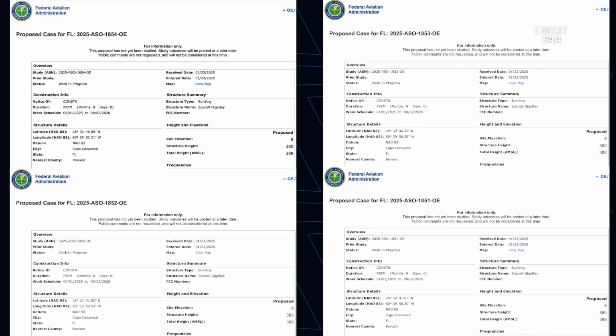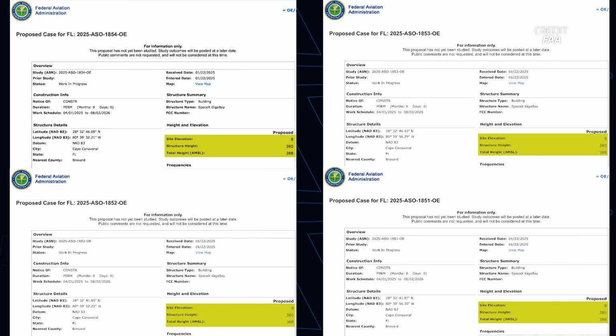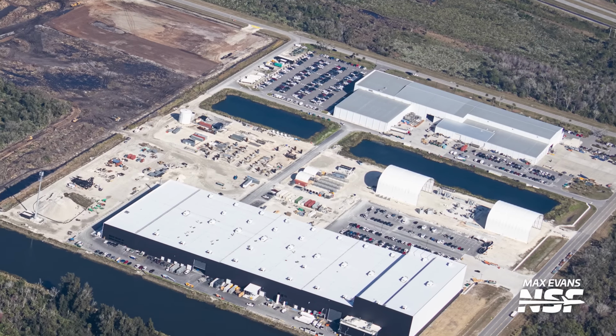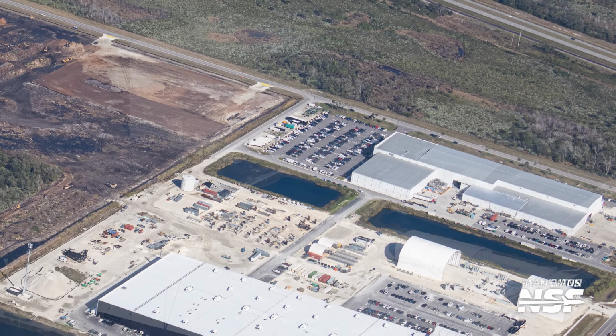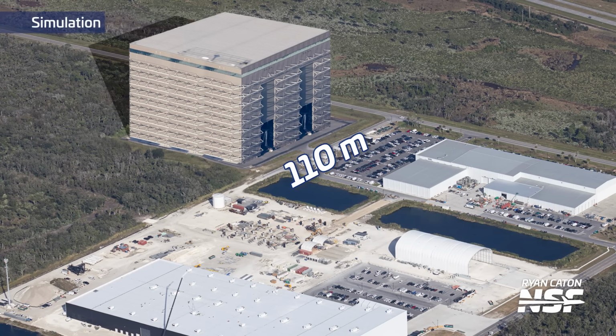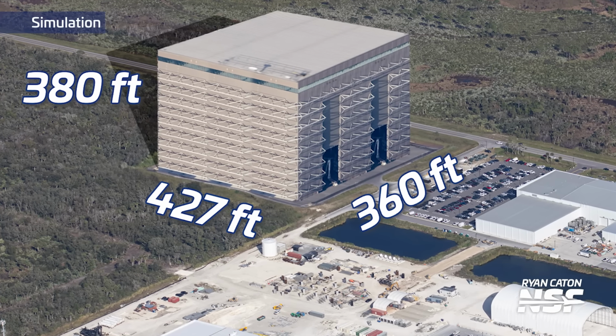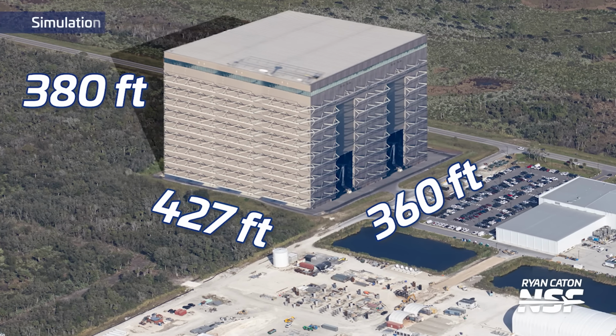The 5 documents include the dimensions of the building, and each one contains a different coordinate location. 4 pages for the corners of the building and 1 for the center. As a result, we know that this Giga Bay should be approximately 110 meters wide, 130 meters long, and 116 meters tall. That's 360 by 427 by 380 feet for all of those using Imperial.